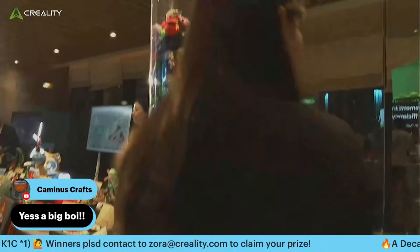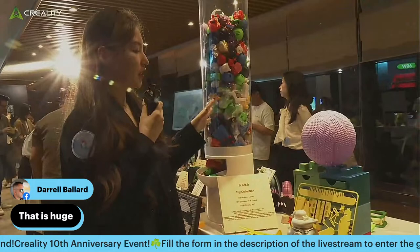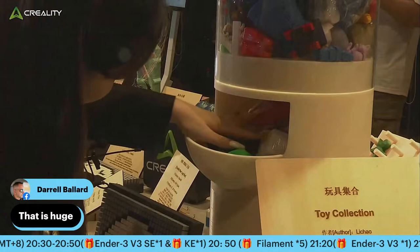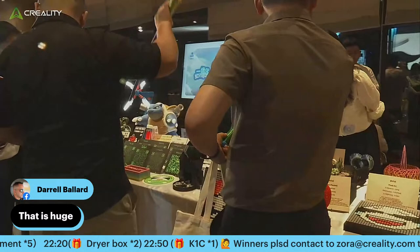So this one is the new part of this year's celebration. It's called a toy collection. It's made for our Chinese creators and 3D printer users. Let's see here. I don't know, collection. Okay. And this is cool too. They can move here together. You can see the friends pulling it, so much fun, right?